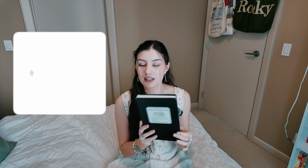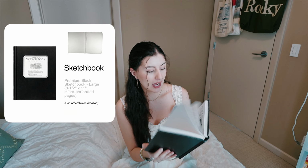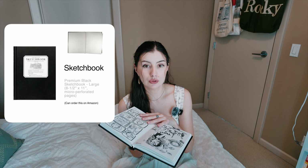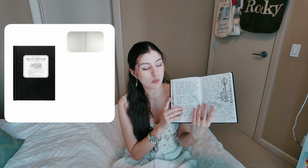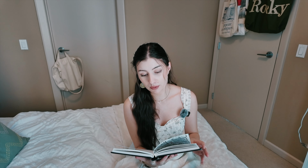Speaking of notebooks, sketchbooks, if I have space, like if I haven't overpacked this bag, my sketchbook will come with me pretty much every time. I just love being able to sketch on the go. When I was away in Montreal on a solo trip recently, I did sketch a lot in here, and it was just really nice to carry it around with me.